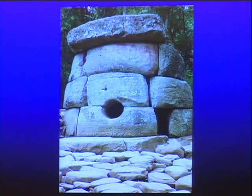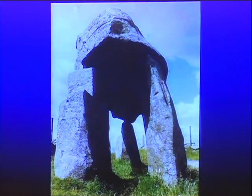Now this is an example of a more advanced structure where a wall is built around you. And once you go inside that wall, you now have a much, much higher energetic charge. And you got a little breathing hole. This is another one from the side. Wouldn't you like to know?